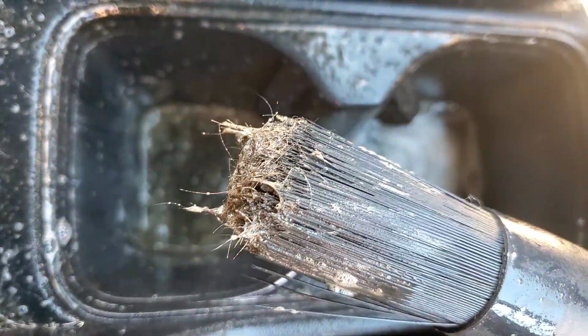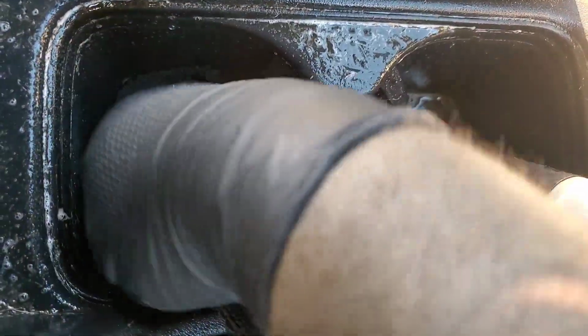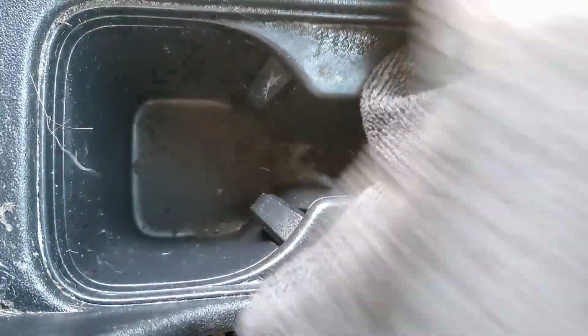Look at that. Ooh. But that brush is going to work. That brush is going to work. And this towel's going to get tossed as soon as we're done with this round one here.